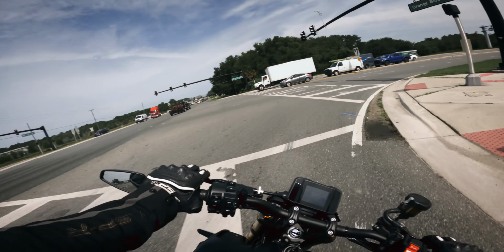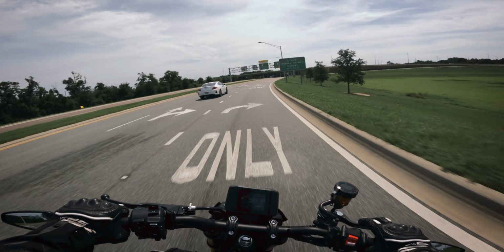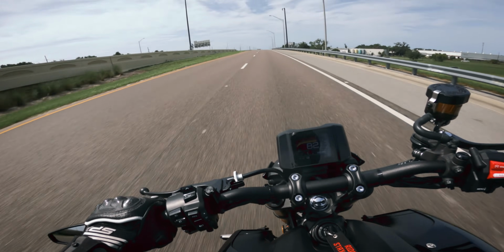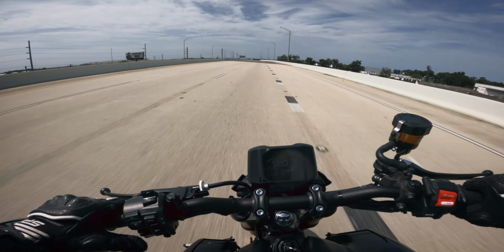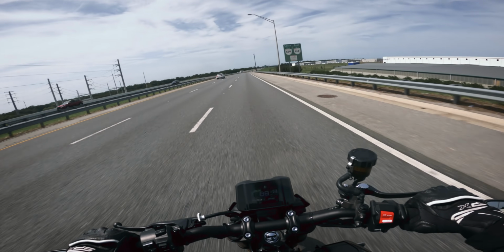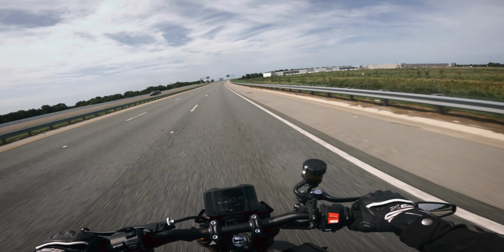Gotta remember that auto blipper. What are you doing? What are you doing? Ooh, oh yeah. Okay, maybe not. I don't know. Maybe it's just that it feels so much more refined that it doesn't feel as fast as it actually is. Which is definitely possible.